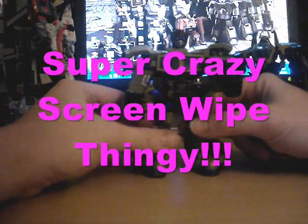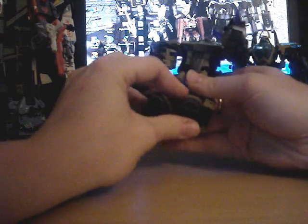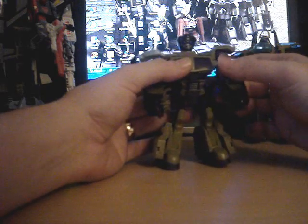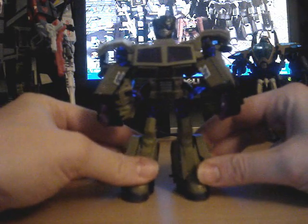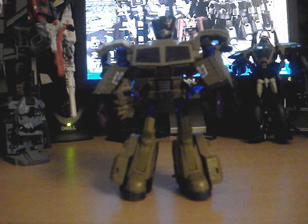And there we have TF animated Swindle. Swindle is definitely a really good homage to the original figure. It's actually probably more accurate than the original G1 toy was to the animation model. It's got all the animated trademarks. You know, it is cutesified, animated, whatever. But this one captures the character better than the Generation 1 toy ever did.